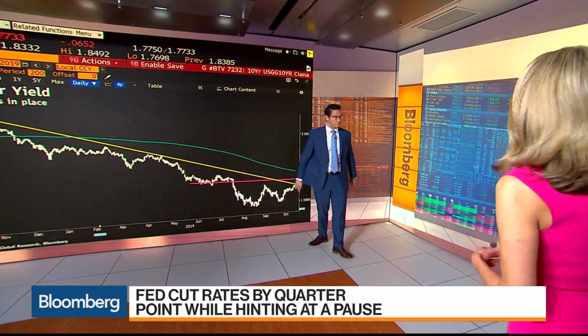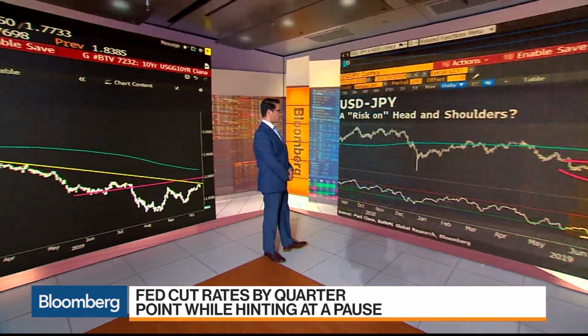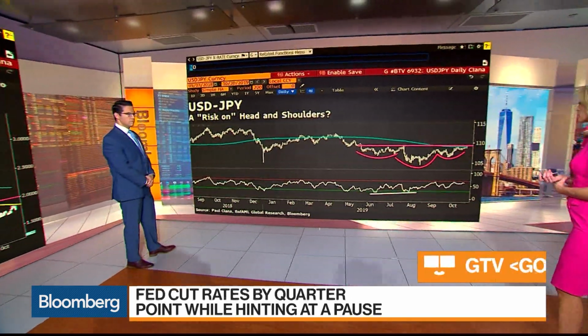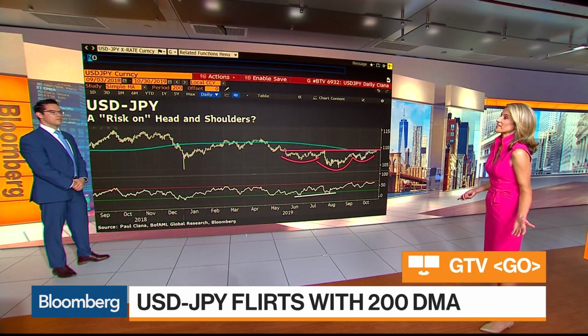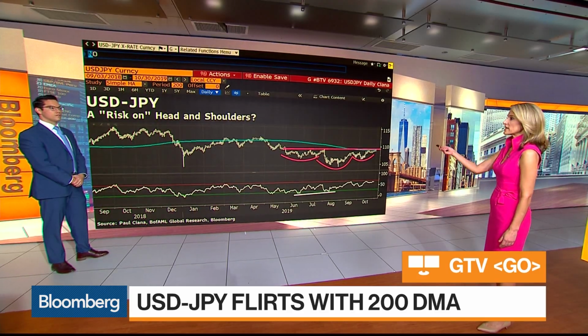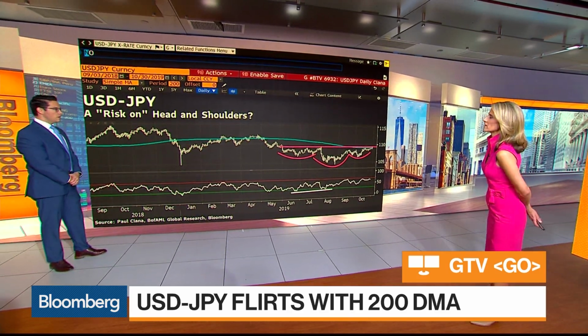That's right. So let's now take a look at your dollar-yen chart, because we have some agreement here. One of the long-term charts that I always think about, it's possibly scary about a potential period of risk-off in the future, is the yen-dollar, so the inverse of this. So talk to us about what you see with the dollar-yen.